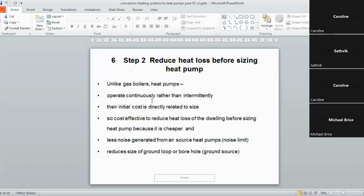If we reduce the heat loss from the building, we can potentially use the existing system, and replace the boiler with the heat pump technology, doesn't matter, air source or water source, and replace the system with the heat pump technology.